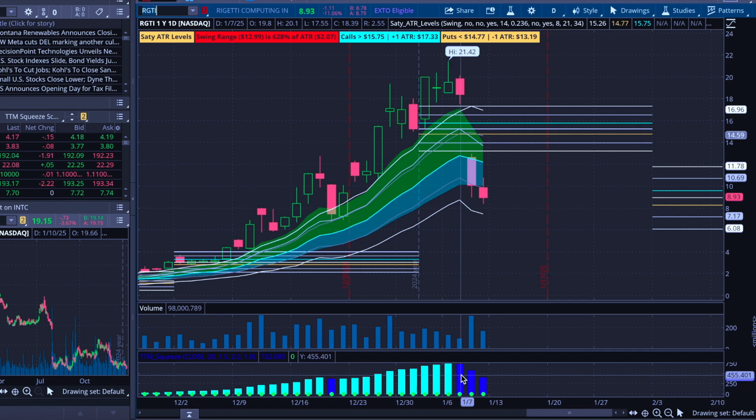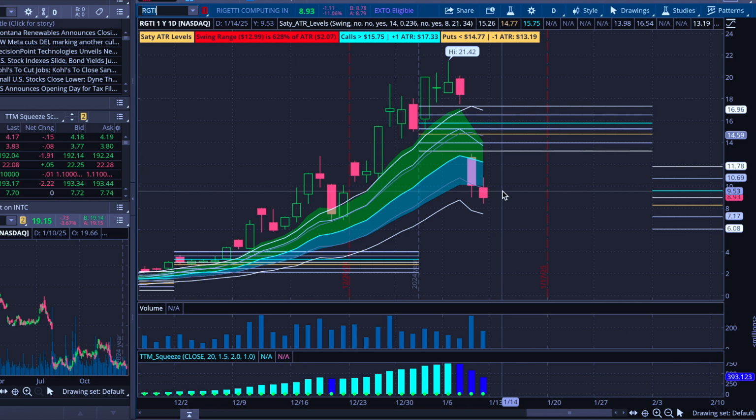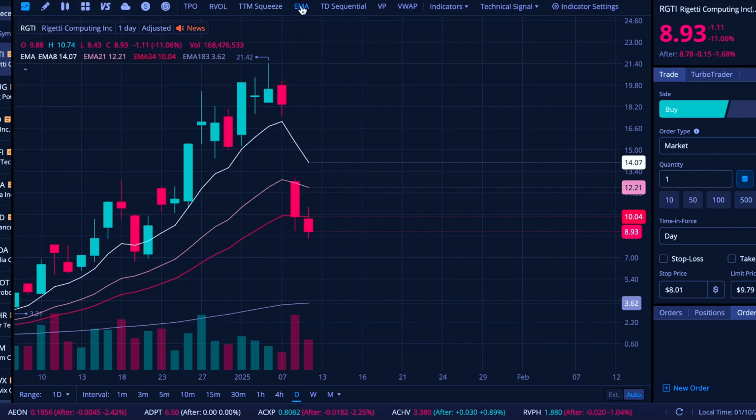We do see here on the histogram, TTM squeeze indicator, the bullish momentum just continuing to die down. But there's not a lot to glean off of this TTM squeeze indicator or the Thinkorswim setup in and of itself, because to me it's just back into the channel. It's looking like it wants to turn hard against the bulls, but to me the better look is really over here on the EMAs.